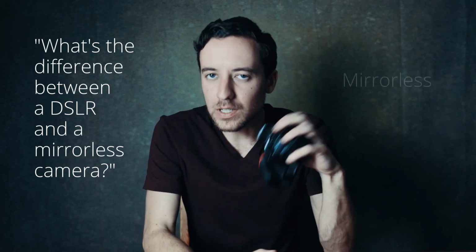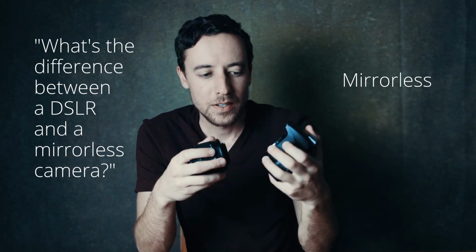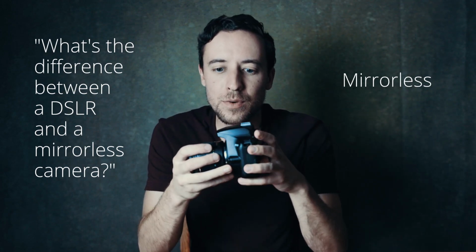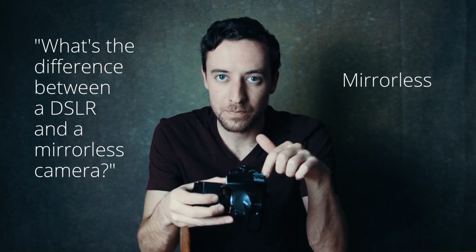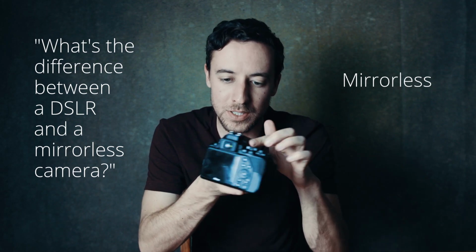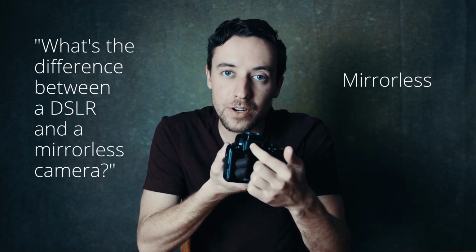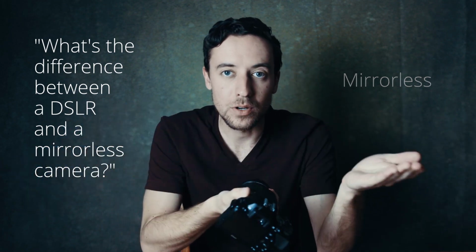Okay, a mirrorless camera does not have this mirror inside it. The difference is that without this mirror system in there, you can afford to make the camera even smaller physically, because you do not have to build this mirror system. And instead of seeing through a mirror and seeing real life when you look through here, you'll see a little digital TV screen. That's the difference between DSLR and mirrorless.